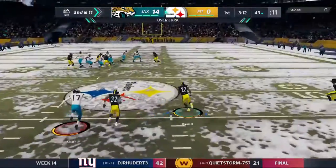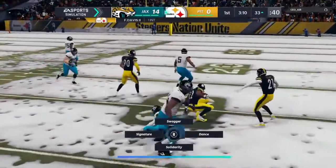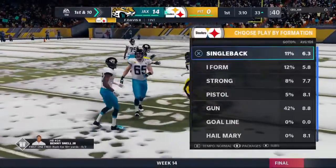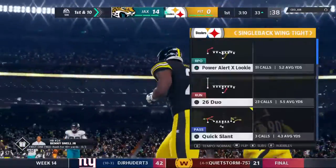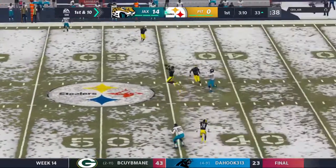They're trying to find Chark, but it's intercepted. Picked off at the 45. And he'll get it all the way down inside the 35-yard line. He's had a fantastic rookie season, made a lot of lovely throws, but that wasn't one of them.